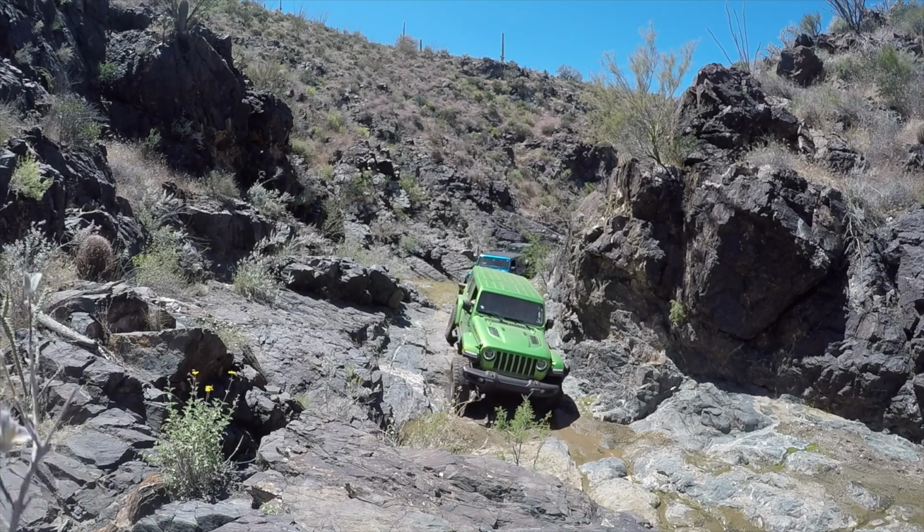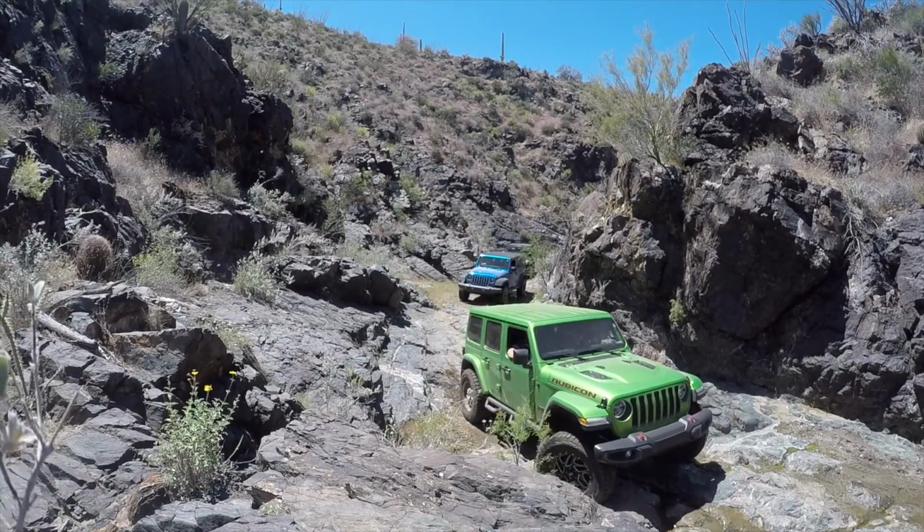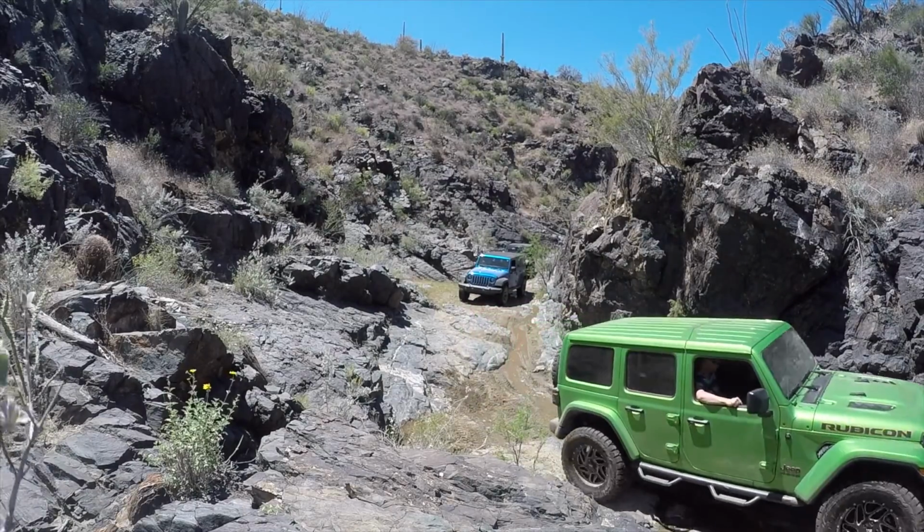Of course, the new Rubicons don't have any trouble with this. They walk through this with ease, even when you got a teenager behind the wheel.